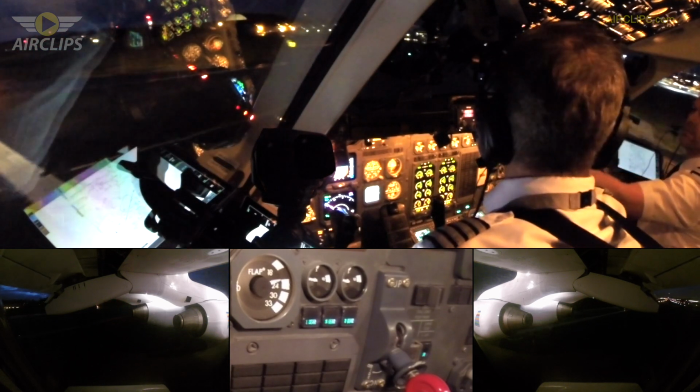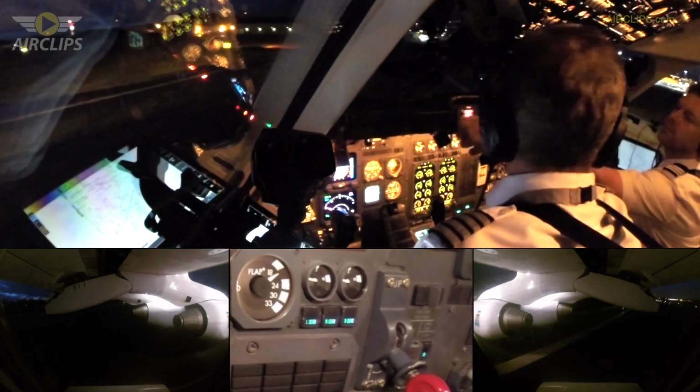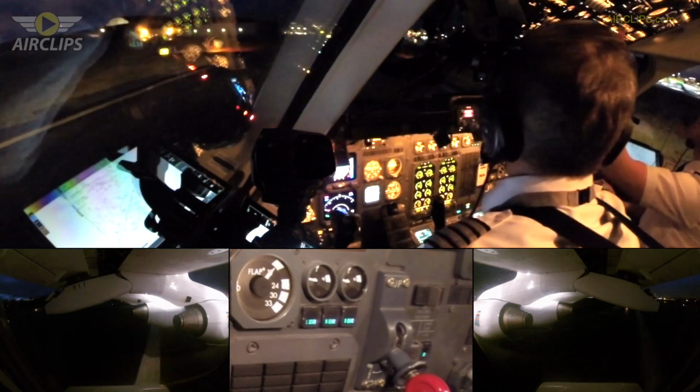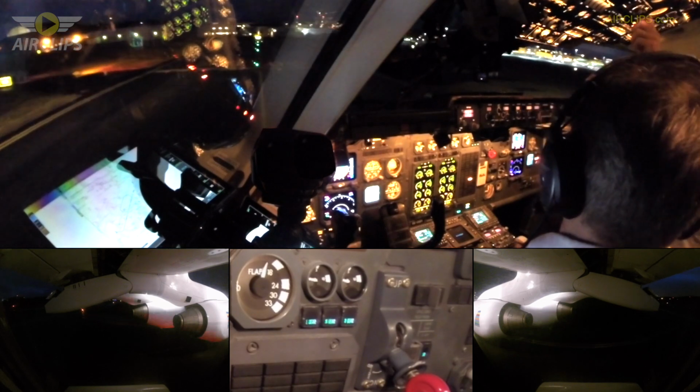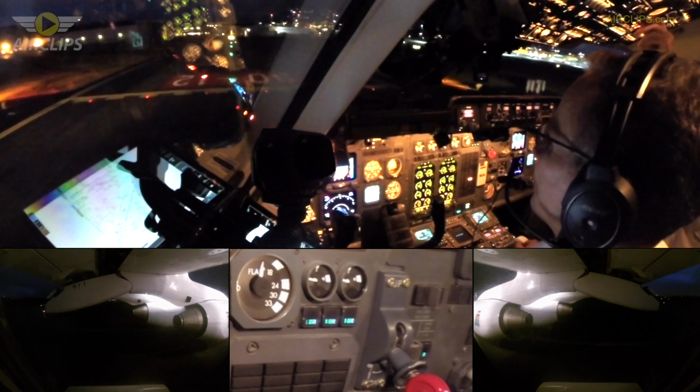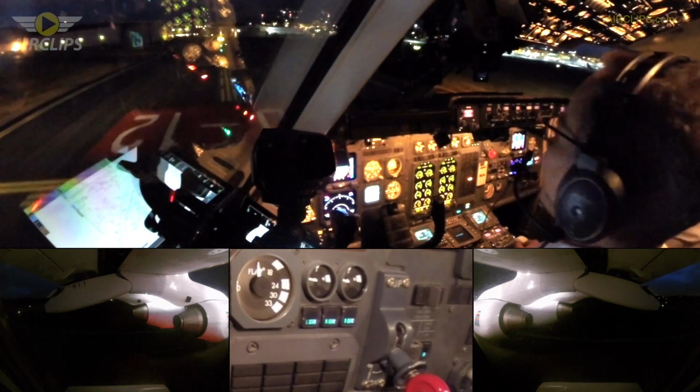So viewers, welcome to the capital of Stockholm and the old Bromma airport from 1936. Still doing its job. All landing items complete. Thank you.